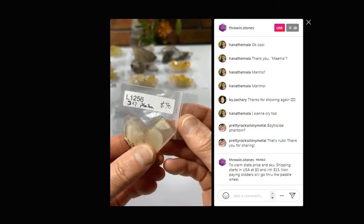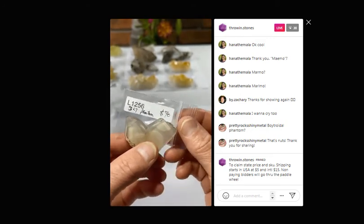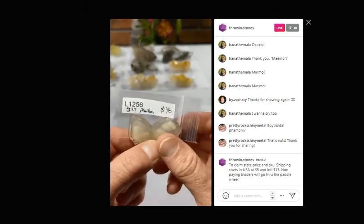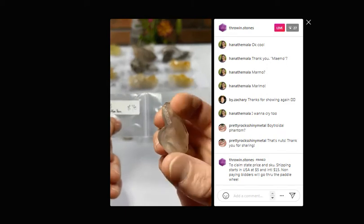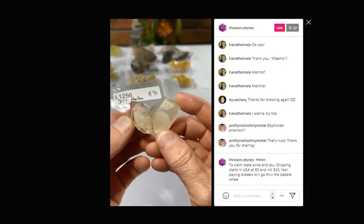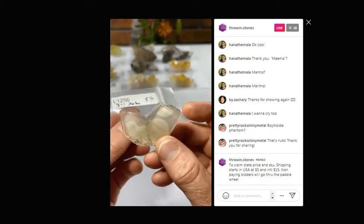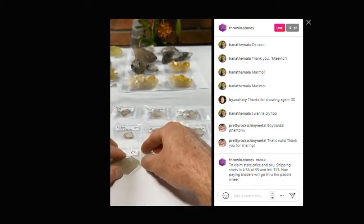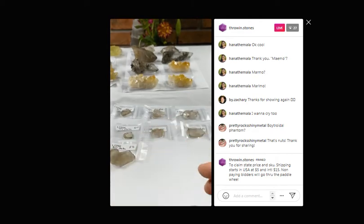And if that did not have a broken tip, that would be $250 in a heartbeat. So the price is reflective of the fact that it does have a smash, but I personally think that the internal part of it is super cool and it's still worthy of use for energy, and it's just pretty cool.